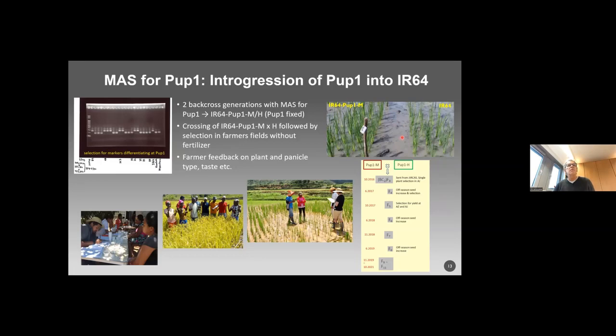And here you can see this is the intermediate result. This is IR64 in a low P field, and this is the PSTOL1 line in the same low P field growing much better. And now we've selected two of these PSTOL1 lines, we've crossed them, and we sent the seeds to Madagascar, where we then continued conventional selection to benefit from the remaining variation that is in this population. And we've done selection under really quite harsh environments without fertilizer in very P deficient fields.